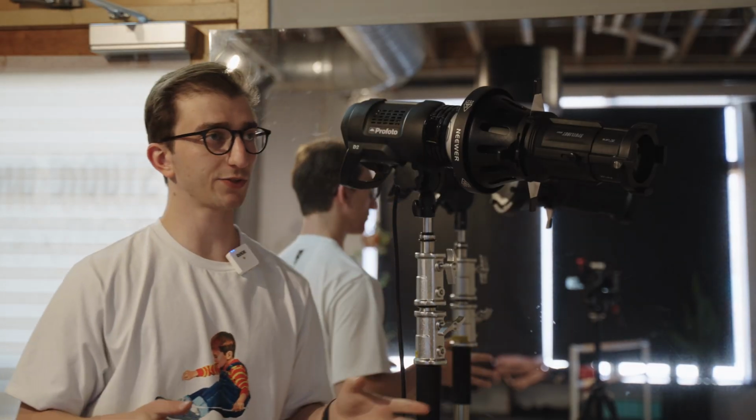So we moved everything around. What we're doing now is we're going to have a nice wash of red from the front. We have another light on the side that's sort of acting as our key light. That's going to light the right side of Erina. It's a very sort of stark but interesting look.